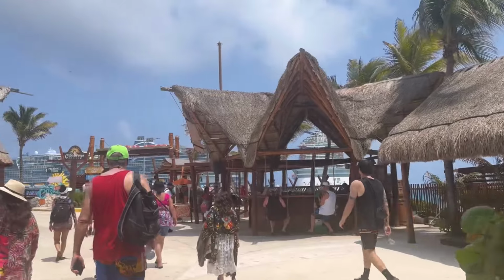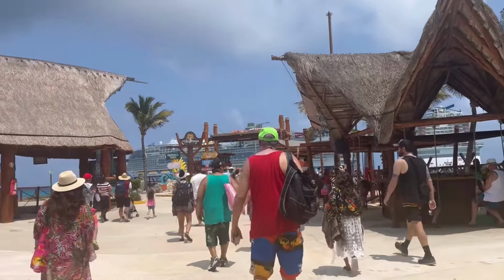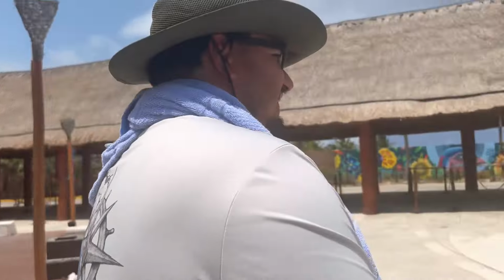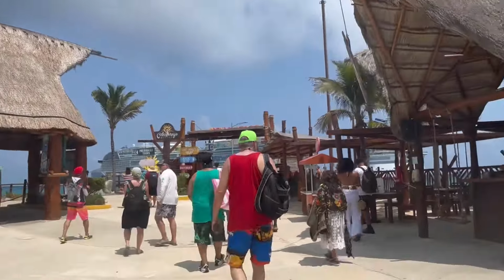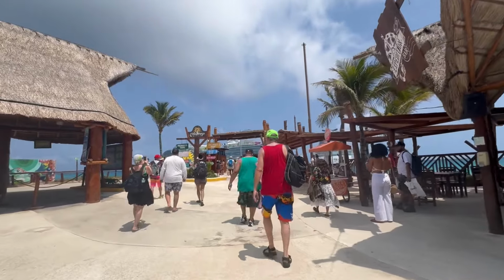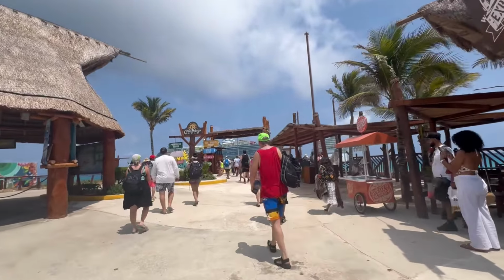I love how they have signage everywhere. As you can see here to the right, you can stop at little bar areas and have swings, and you can sit and enjoy a drink. So overall, the beach break was great. I do not have any complaints about it.